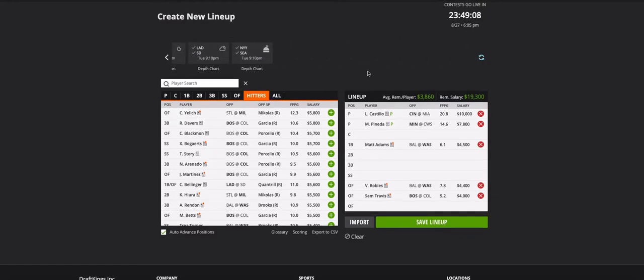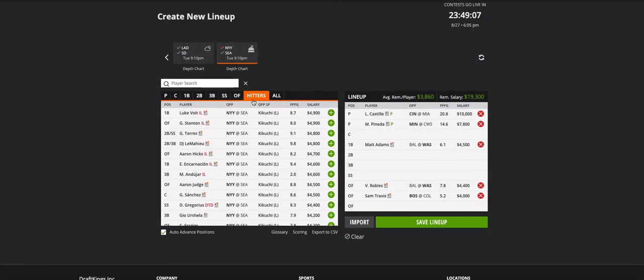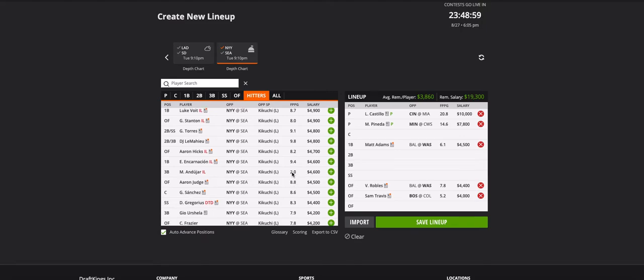Now, next stack for me, I want to attack Kikuchi a little bit. I've noticed that they're just really not increasing prices on any of the key players here for the Yankees.